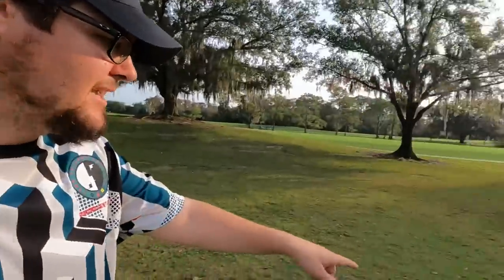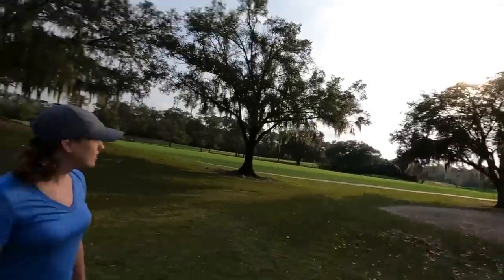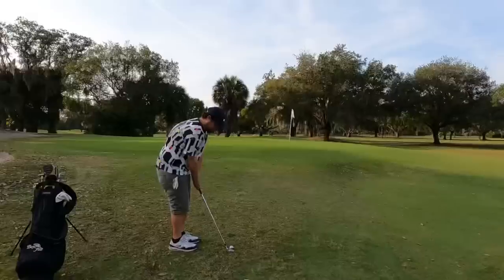Dang, I flew that all the way here, a 15 degree hybrid. And last time we were here, I hit the driver into that bunker. Who cares if that club goes for 50 on eBay? I might be using that. But this is not the easiest of chip shots.